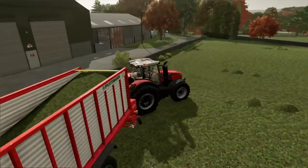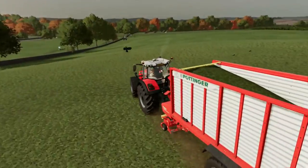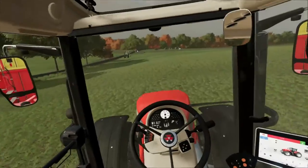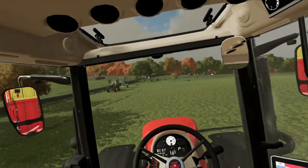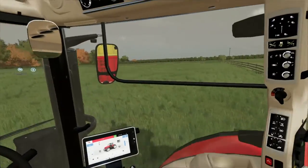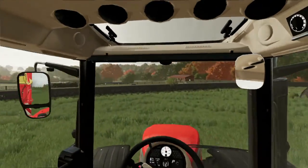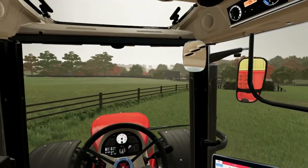Why don't we have a gate right here? Come on, we can put in a fence and a gateway here. Alright, never mind. We will do the big turn. Alright, so we will go ahead and dump this in the silo. I know we have a lot of misfits, but it's fine. Really, it's okay. I will do a better job next time that we have to do it.